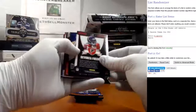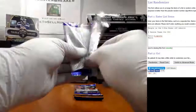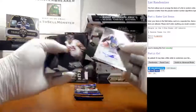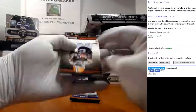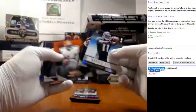Tyre Lewin, draft class for the Titans. Trey Mason, autograph for the Rams. Josh Gordon, Crusade for the Browns. Marquise Lee, parallel, 15 of 99 for the Jags.